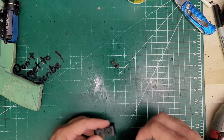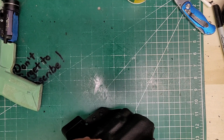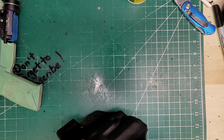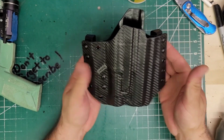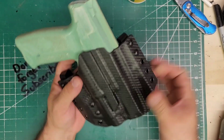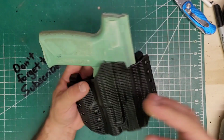There's uno. And it leaves plenty of room for the belt to pass through without the belt hitting the holster, which is the reason why I cut mine as well. And there we go. So they're going to slide through, and bam. And that is an outside the waistband holster for the Ruger 5.7 with Streamlight TLR.